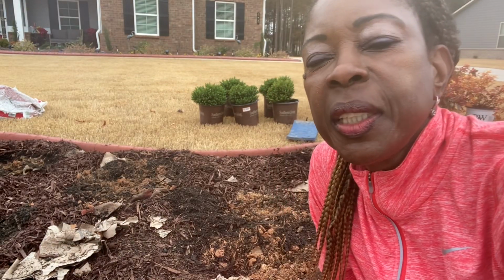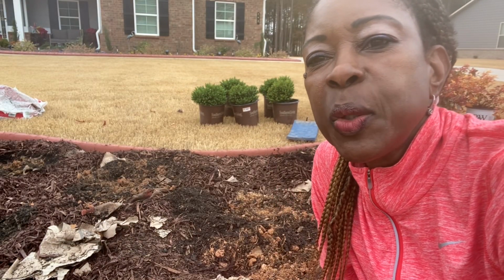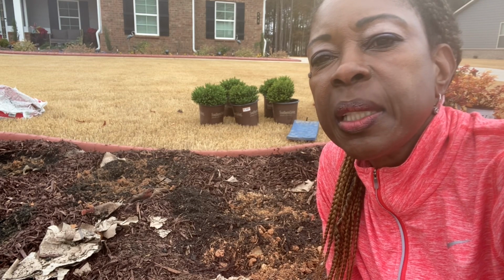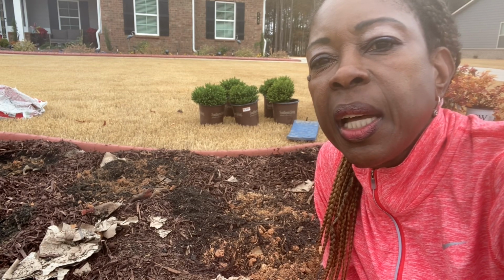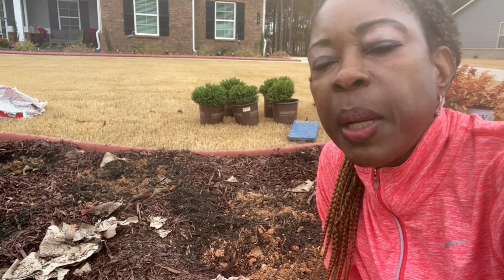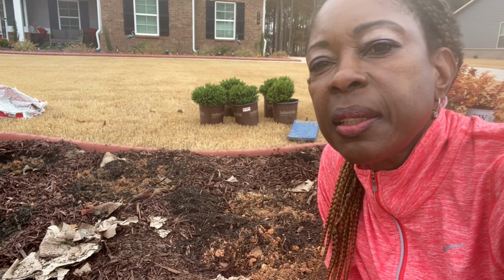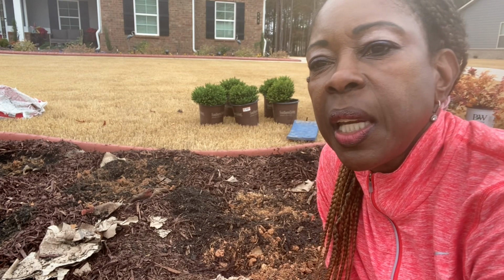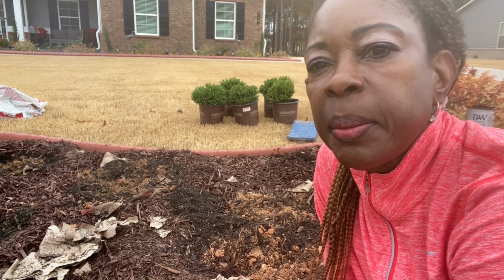Okay, so I've worked in the topsoil as much as I can. So now it's planting time. I haven't decided exactly on the placement of the Cryptomeria and the Spirea, but we'll see. There are plenty of holes. So I'll start with the placement first before I put them in the ground.